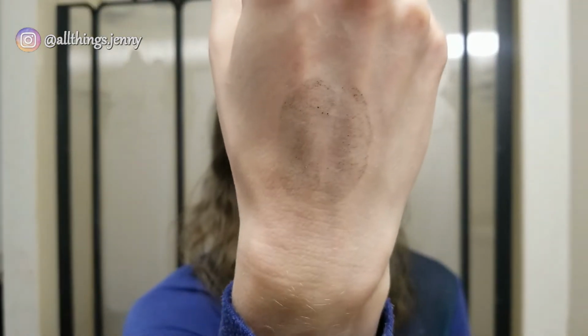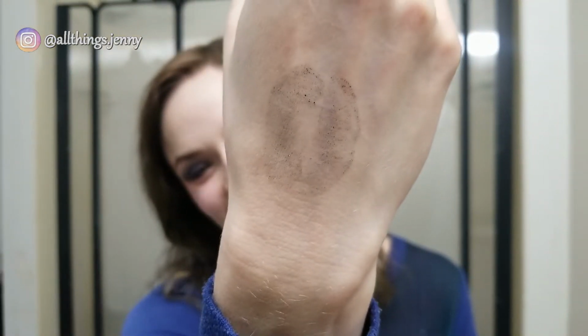It definitely doesn't feel dry like the other ones. The other ones definitely felt more matte, more dry. So a quick blot and transfer test. A little bit of black and a little bit of glitter. Let's see how the next 8 hours go.